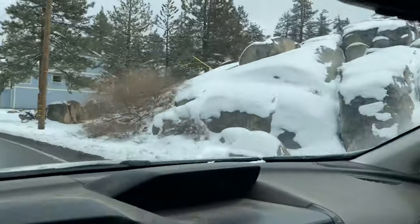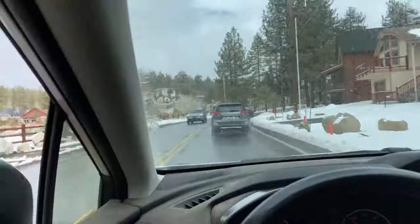Sister City, Altenau, Austria. Guys, check out Altenau, Austria. It's such a gorgeous place.